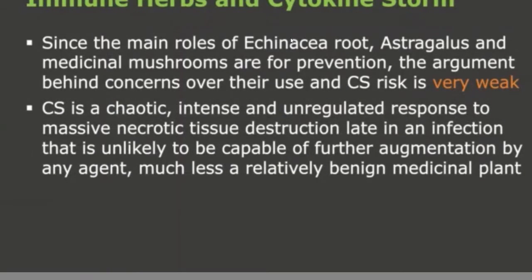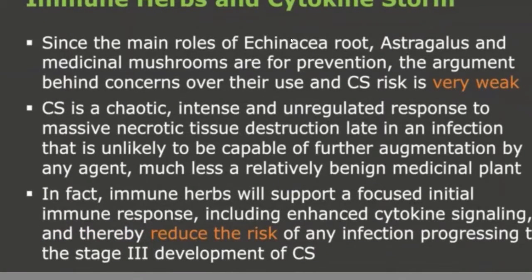What is cytokine storm? It's a chaotic, intense, and unregulated response to massive tissue destruction that is occurring via necrosis, and the necrotic dying of these cells, like respiratory cells, sends a powerful danger signal to the immune system that upregulates an inappropriate innate immune response and hence overproduction of cytokines. And it's unlikely to be capable of a further augmentation by any agent, much less a relatively benign medicinal plant. So in fact, immune herbs will support a focused initial immune response, including enhanced cytokine signaling, and thereby reduce the risk of any infection progressing to this stage 3 or late-stage development of an infection that is characterized by cytokine storm.